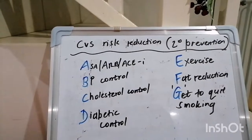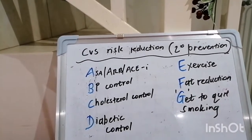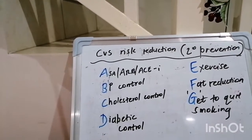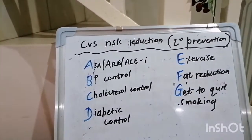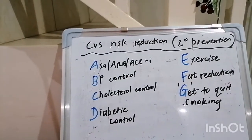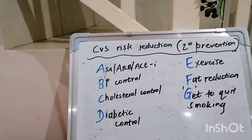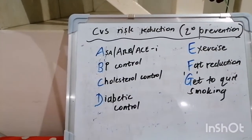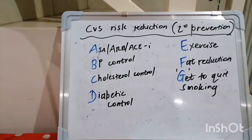So we know that in patients who have had major adverse cardiovascular events in the way of acute coronary syndrome, cerebral infarction, or peripheral vascular disease, we often advise measures for secondary prevention to reduce the cardiovascular risk. So a simple way to remember these risk factors is as per today's mnemonic. Now, we're not going to be discussing each of these in detail, but just outlining a simple way to remember these so that we don't leave any of these unaddressed in such cases.